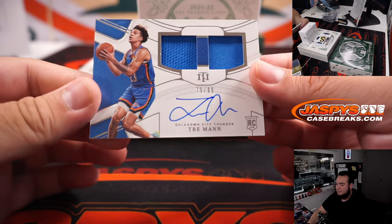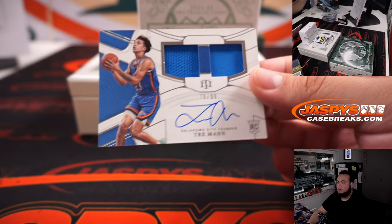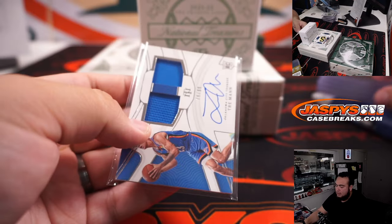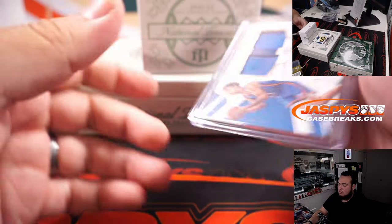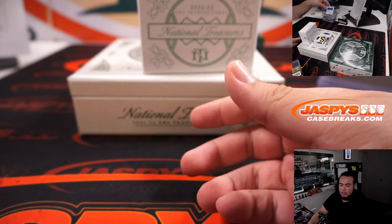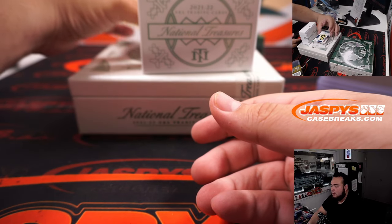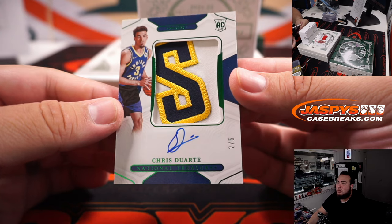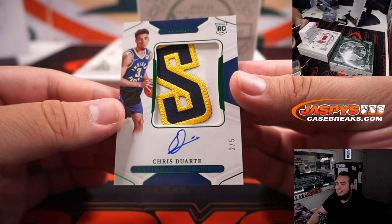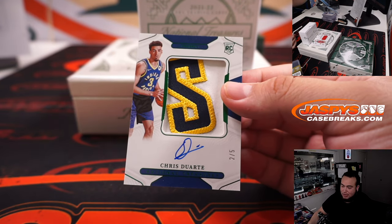A Trey Mann for the Thunder. Actually had a pretty good rookie year as well. 79 of 99. That's for OKC and Sean Maddock. Whoa! Chris Duarte! Wow! 2 of 5 RPA. Damn! That is a nice one right there.